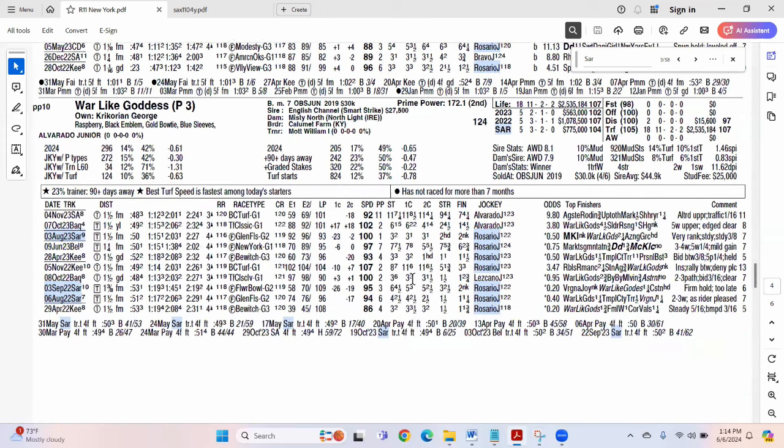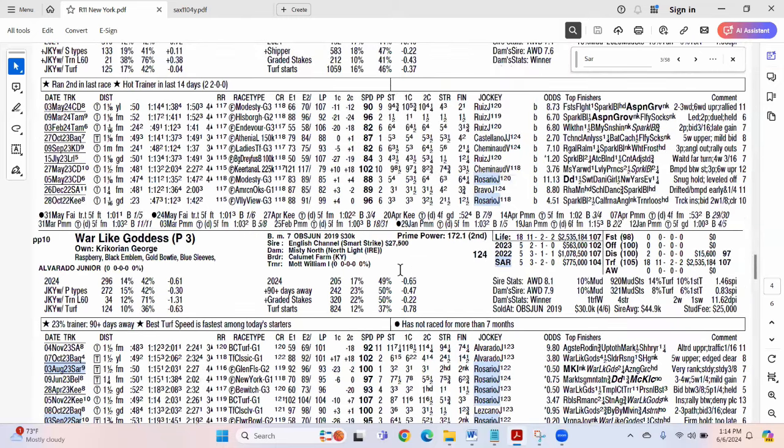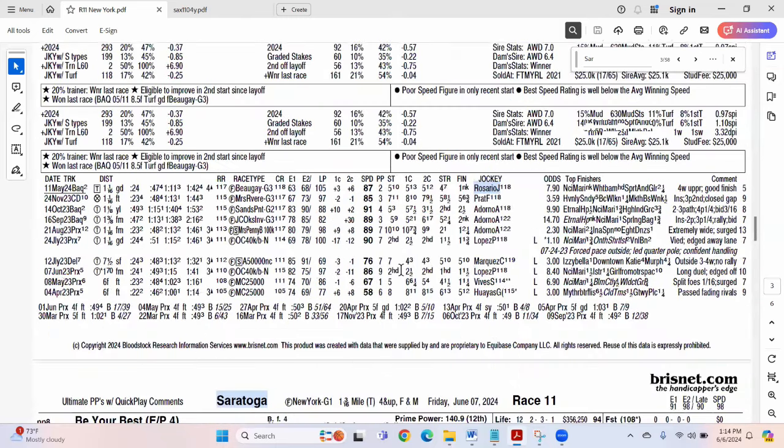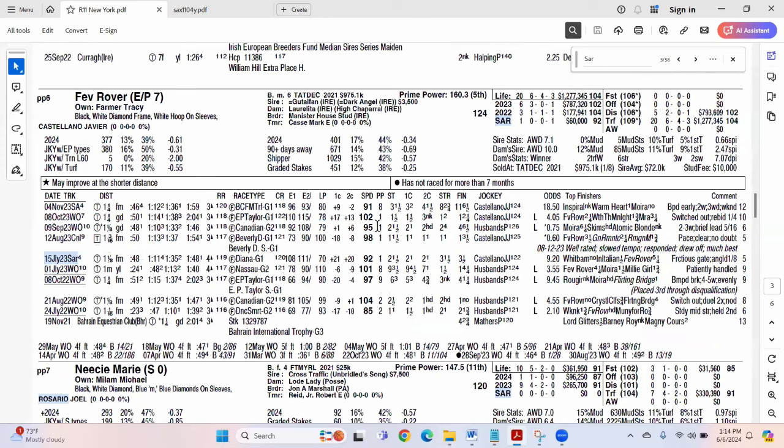So, Warlike Goddess. You can see this one. You saw, well, this one's got a couple of 1 or 2 100s. That one's got 1 or 2 100s. This one doesn't have any. There's 3 100s out of Fev.